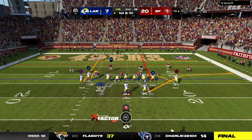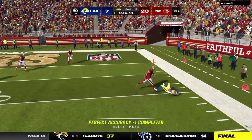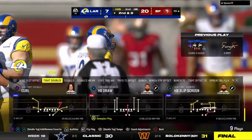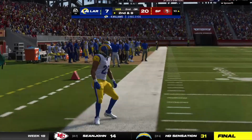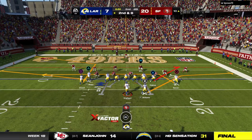Throwing is Stafford. This one swung out to Williams. And he'll get it here to the 10-yard line. A minimal gain there on the 8th play of the drive. They're looking at a 2nd and 8 now from the 10.